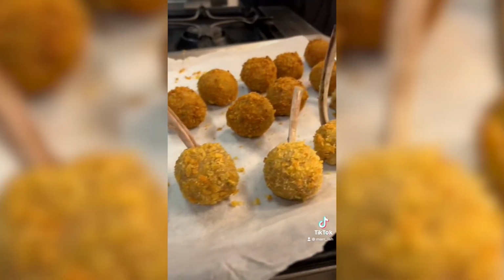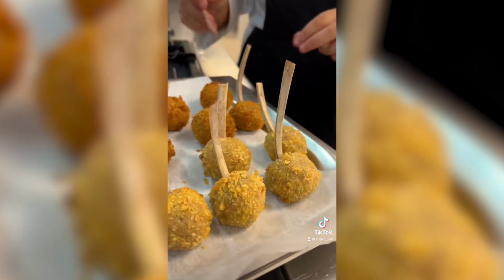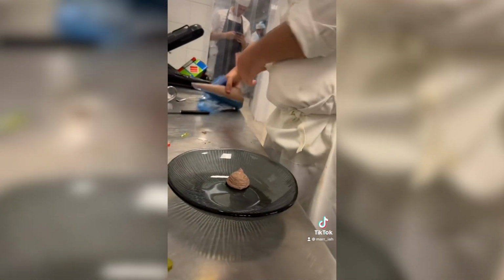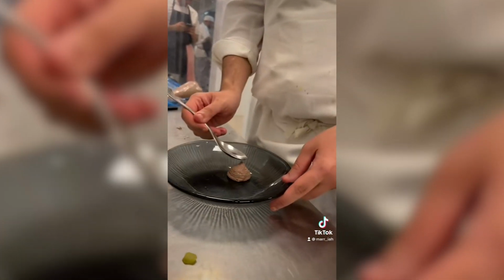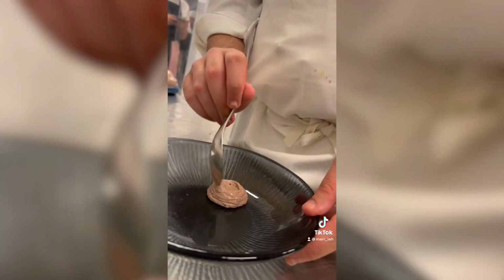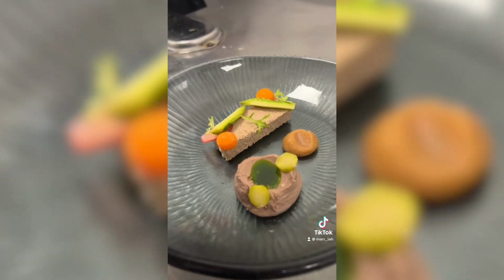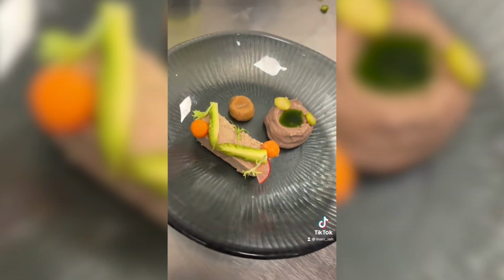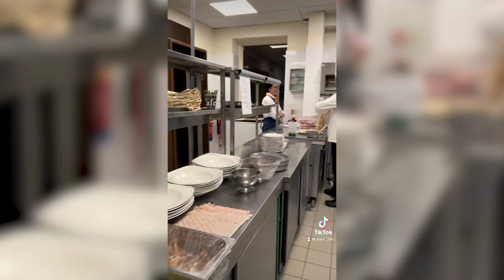Here are the finished croquettes. As you can see, we used one of the bones from the lamb to stick those in there. And here we have Ivan, who is plating the other starter. So for that, we have chicken liver pate and chicken liver parfait alongside each other, which was also served with an apple and fig chutney and our herb oil.